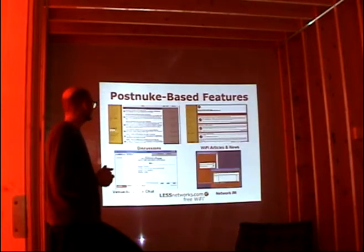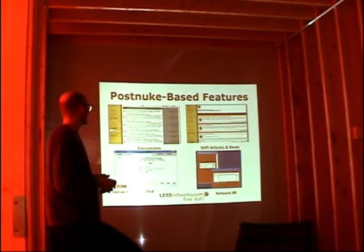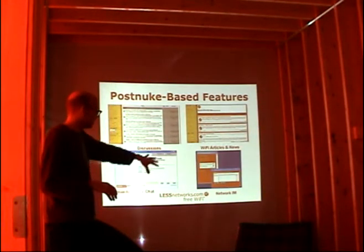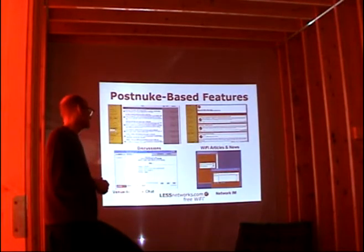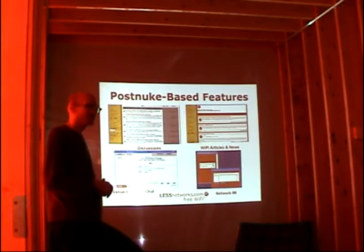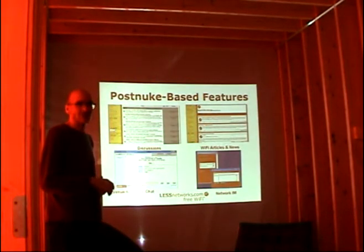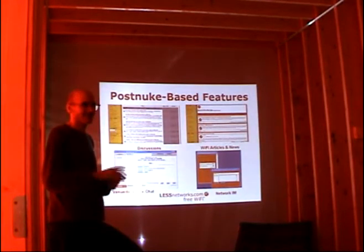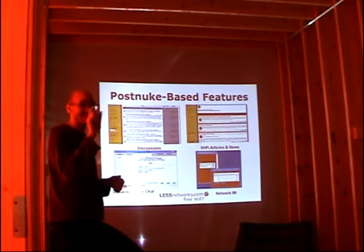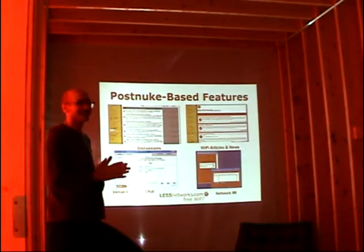So we have a few Postnuke-based features. We have discussion forums and obviously Wi-Fi articles and news. We have a little network internet messaging system. And we have some venue-to-venue chat capability. We don't show where the user is logged in because we don't want to encourage stalking. But you do see that, yes, Matt is logged in, but you don't know where he's logged in.